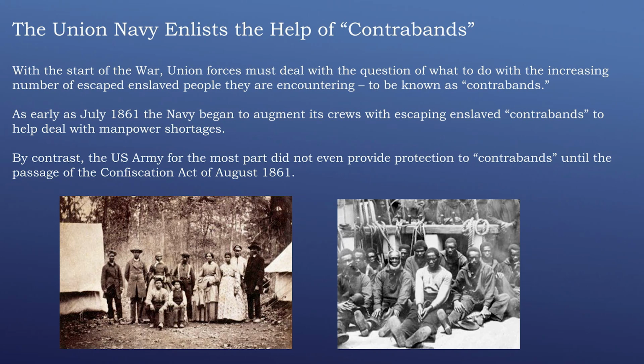And in fact, the Navy in July of 1861 takes the unprecedented step of formally augmenting its crews with escaping enslaved people. Bear in mind the date, 1861. This is well before the Emancipation Proclamation.